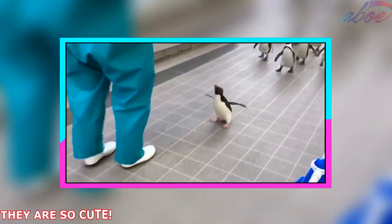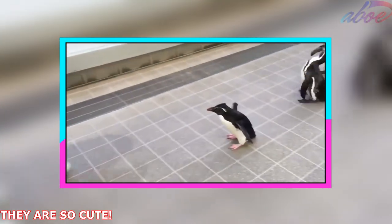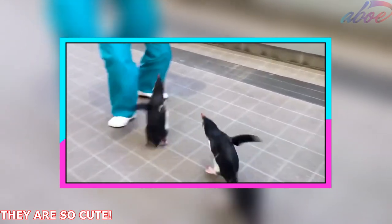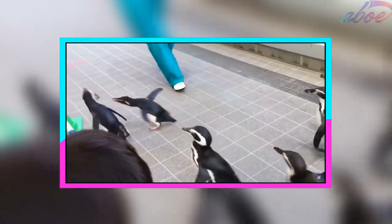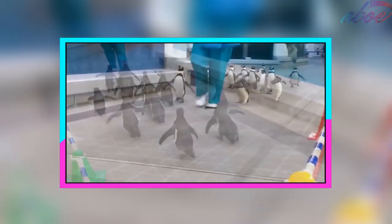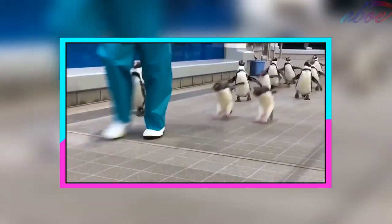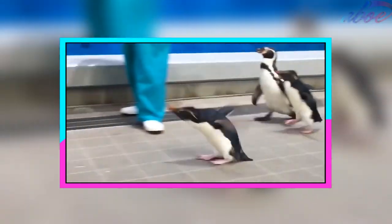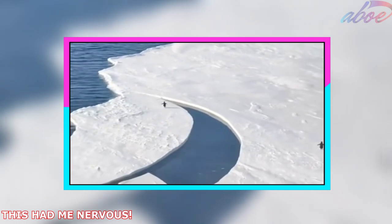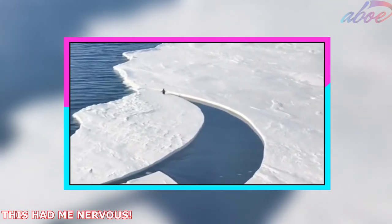Watch how these baby penguins follow this man who gives them fish. They're so cute. The way they all run at him when he manages to run to the other side is amazing.